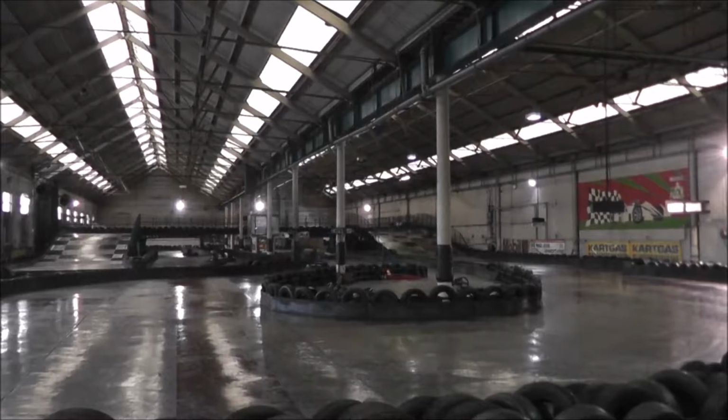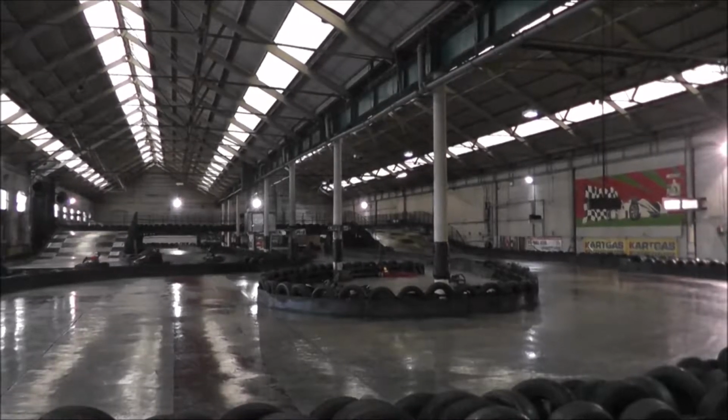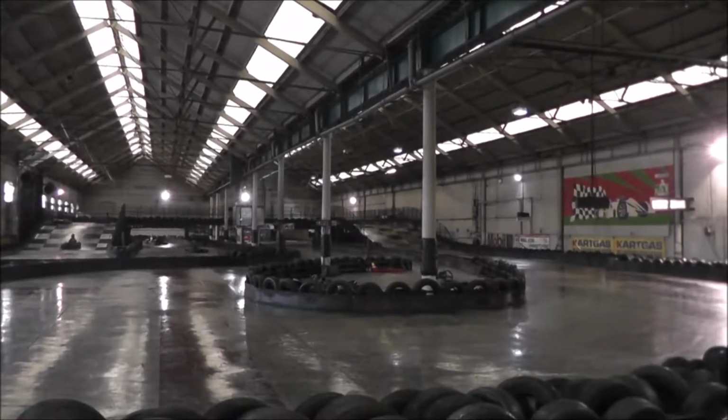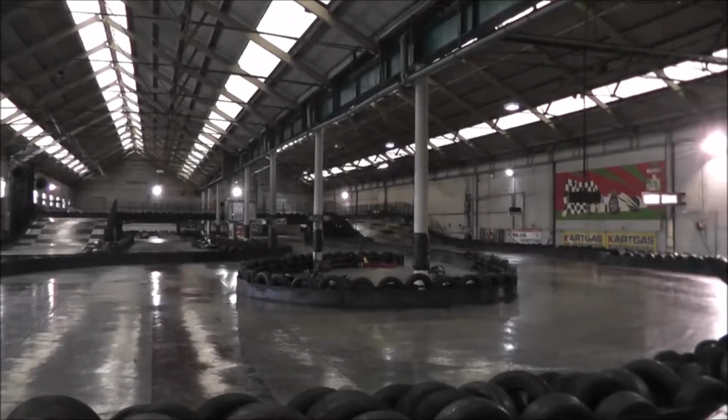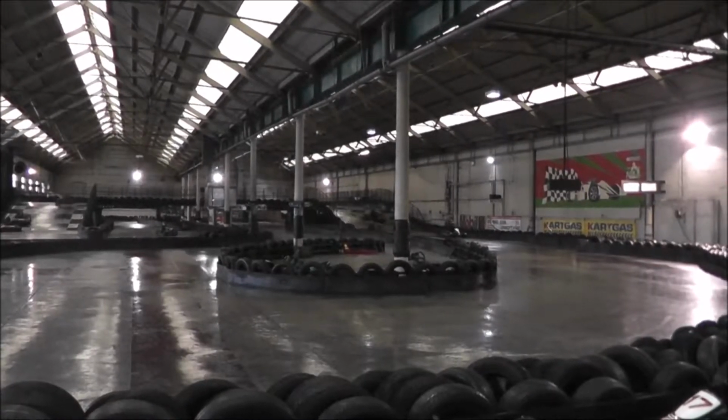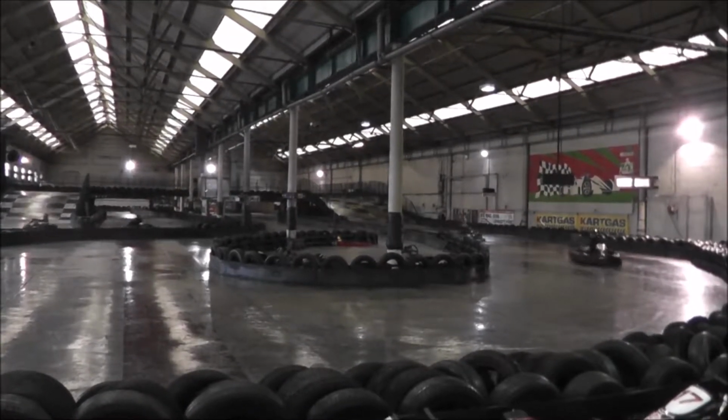The red flag, I believe, was an accident. So I believe what the marshal did was accidentally click the red light button by accident. I don't know why he did that, but I believe that's what happened.